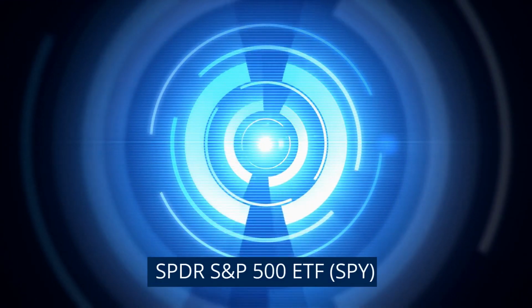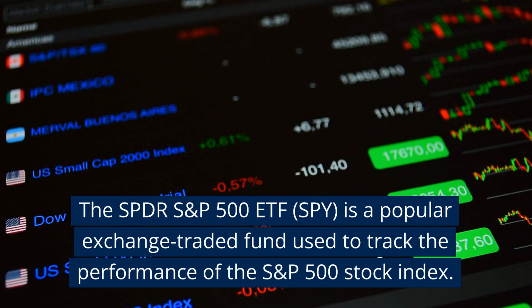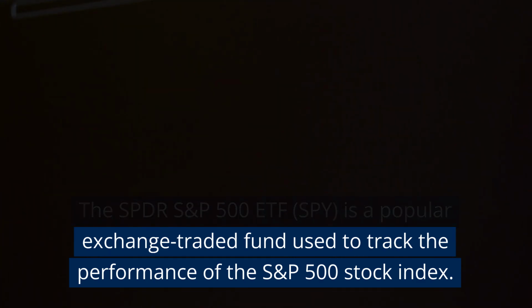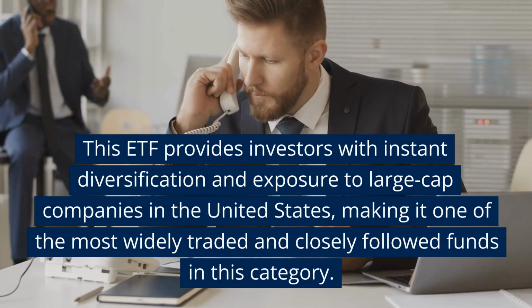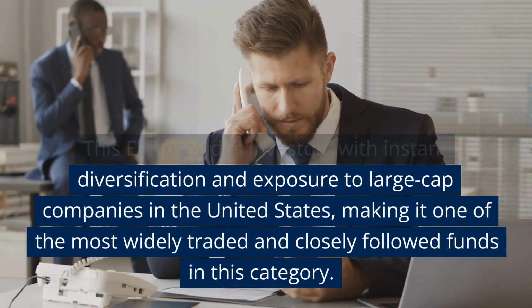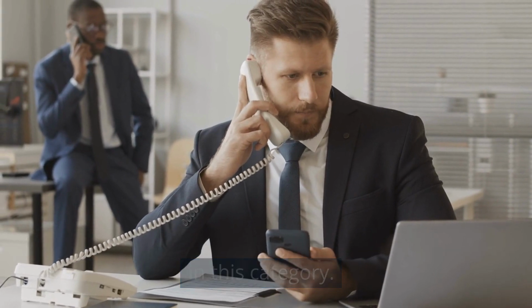SPDR S&P 500 ETF, SPY. The SPDR S&P 500 ETF, SPY, is a popular exchange-traded fund used to track the performance of the S&P 500 stock index. This ETF provides investors with instant diversification and exposure to large-cap companies in the United States, making it one of the most widely traded and closely followed funds in this category.